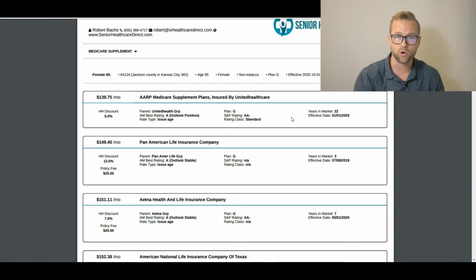It's going to put them in order from the lowest price, and as I scroll down on the screen, the prices increase, but the plans aren't any better. Again, the letter of the plan determines your coverage. The reason we're looking at Plan G is that's my favorite plan for 2020. It's also going to be my favorite plan for the next few years. It has been for the last 5, and I've been correct.